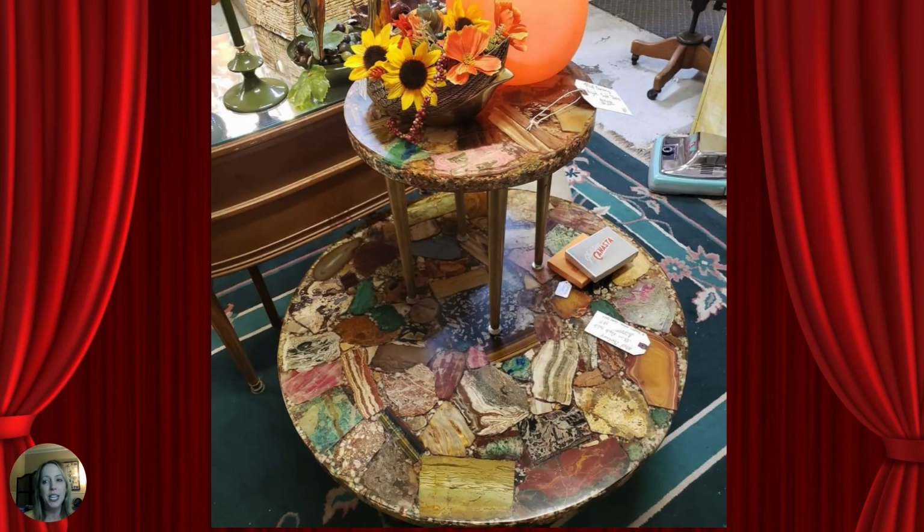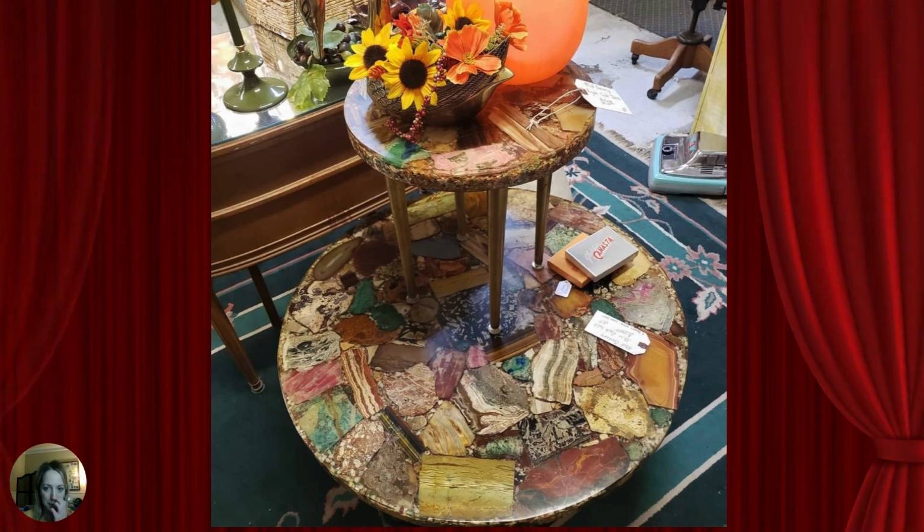These two agate tables paid $1 for the two, and they sold for $200. Slow month, so this helped a lot. Same with November being kind of slow. December, luckily, has been pretty awesome, but November was slow. I would have taken this sale for sure. That is awesome. Really unique tables.